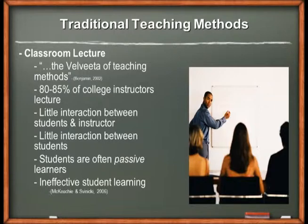Now, lecture, if you listen to some of the talks here, certainly has its place. Over lunch, the keynote talked about the role of lecture, and in terms of disseminating content, it certainly has many benefits. But it also has been shown to have little interaction at times between student and instructor, students are often engaged in passive learning, and it's also known as a somewhat ineffective teaching method. So the teaching method I'll be using does in fact involve lecture, so I'm not discounting or discrediting lecture as an ineffective teaching method, just saying that it can have its challenges.